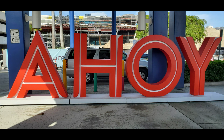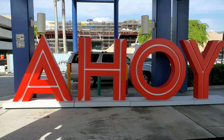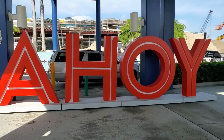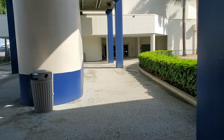As you head towards the entrance, the first thing you'll come to is this giant Ahoy statue. Make sure to get your photos here. Once you're ready, turn to the right and head to the terminal entrance doors. There'll be a security scan just inside the door.